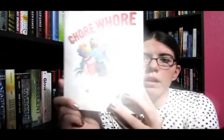I also found Adventures of a Celebrity Assistant, Chore Whore, by Heather Howard. I like the picture on it. And this was a dollar, I believe. So I should have left the stickers on, but I wasn't even thinking about it. Anywho, I've actually wanted to read this for a while, so I was very happy to find it there.